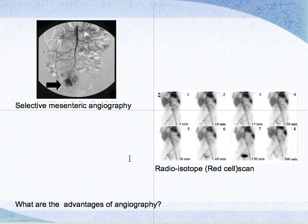In that type of situation, isotope scan is better. Isotope scan can even pick up lower rates of bleeding. Now it's important to know that isotope scan will also stain all your vascular organs like the liver and the kidney. But of course, how to identify a leak?